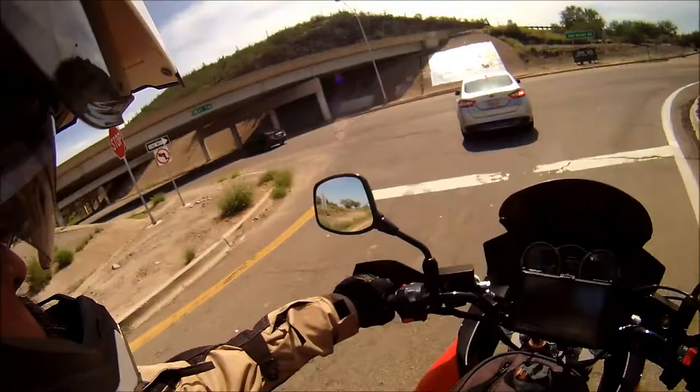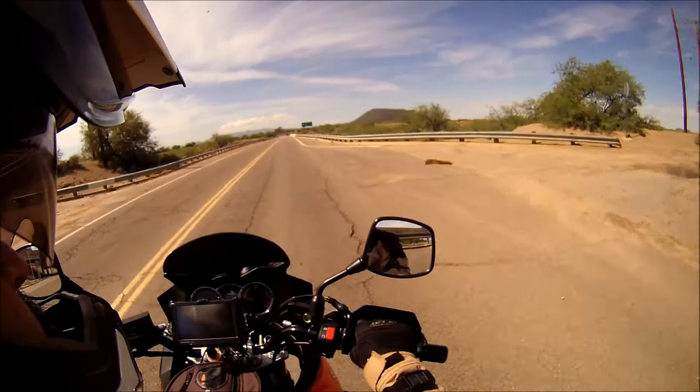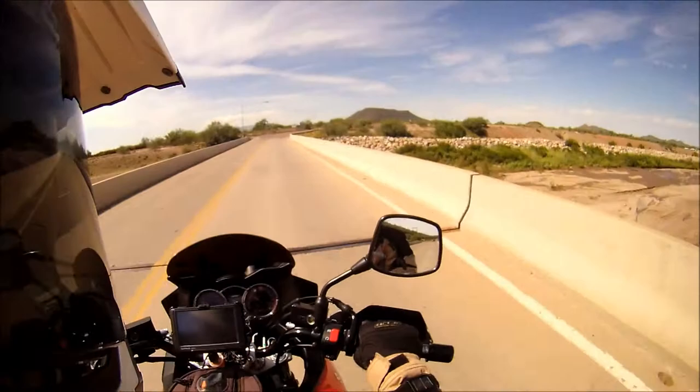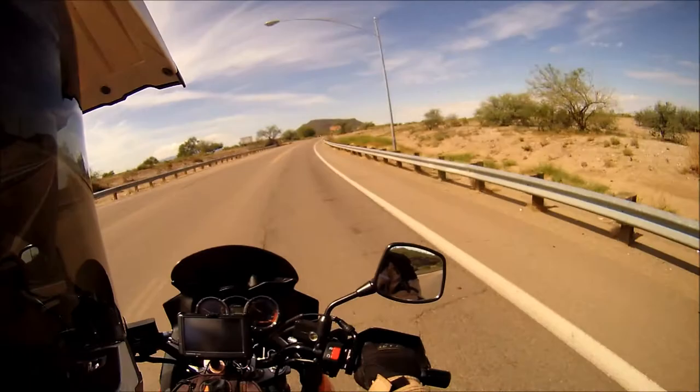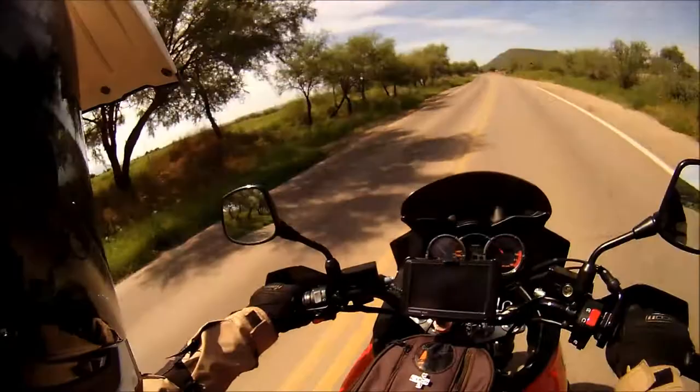Well, we're on our way to another mission, on our mission to the missions. And this is San Xavier del Bac, and it's on the San Xavier Indian Reservation. We're not too far from Tucson. There she is, right over there.